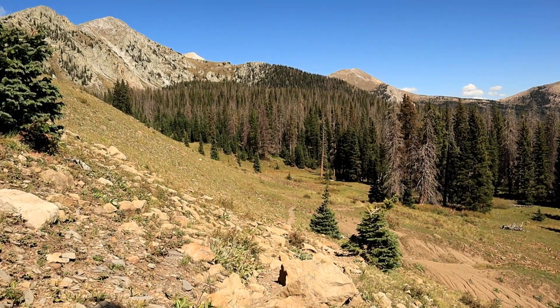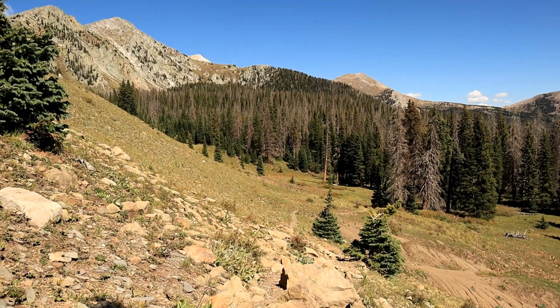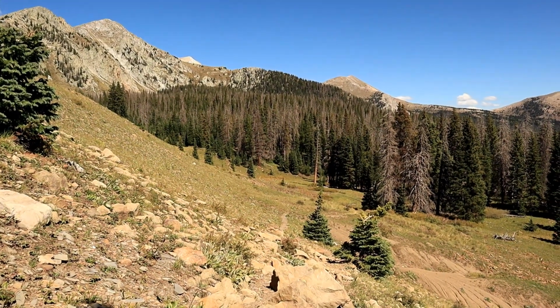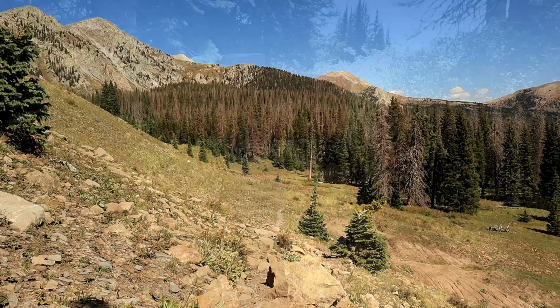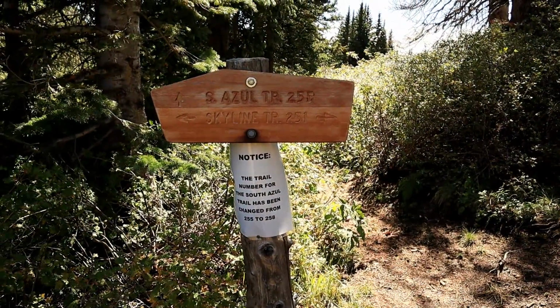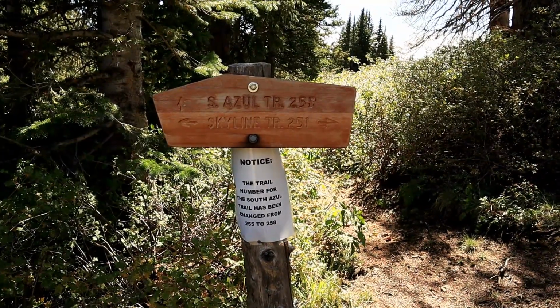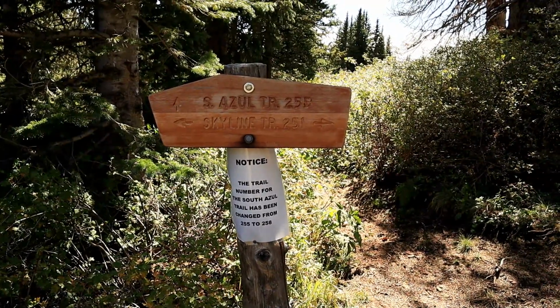Okay, right after that junction at Trail Riders Wall, the trail kind of drops down to a little flat area off the ridge line. Brand new sign and a little change in the trail number apparently. Good to know. I'll pass it on to my viewers.